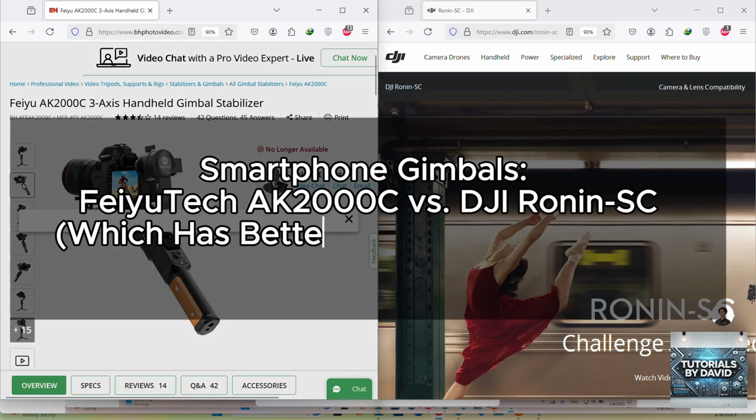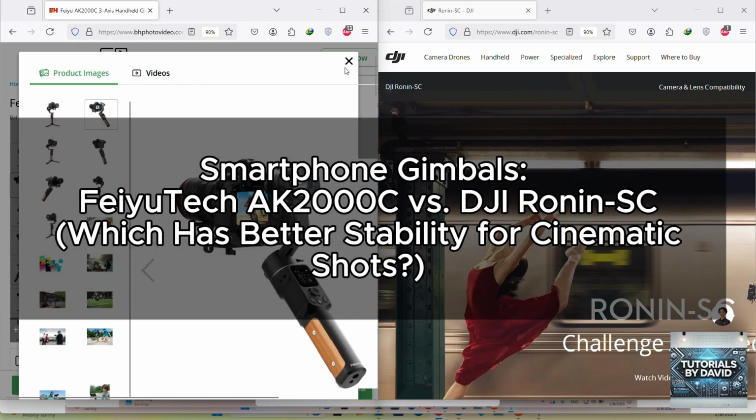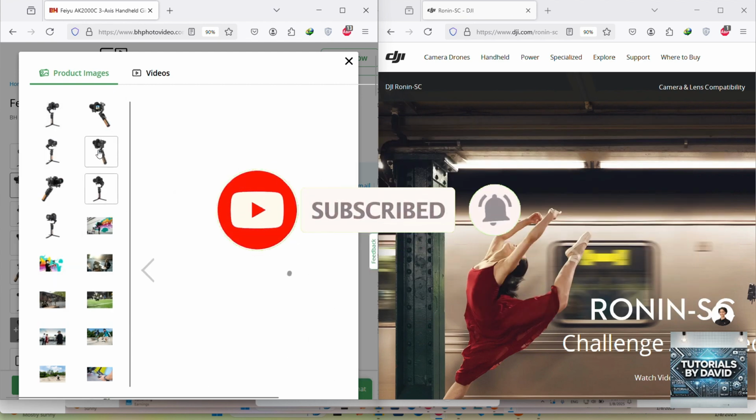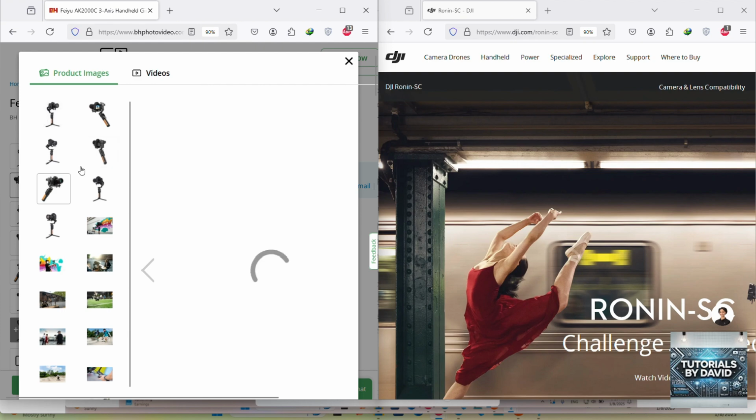Today we're comparing two impressive smartphone gimbals, the FeiyuTech AK2000C and the DJI Ronin-SC. The big question is, which one offers better stability for cinematic shots?